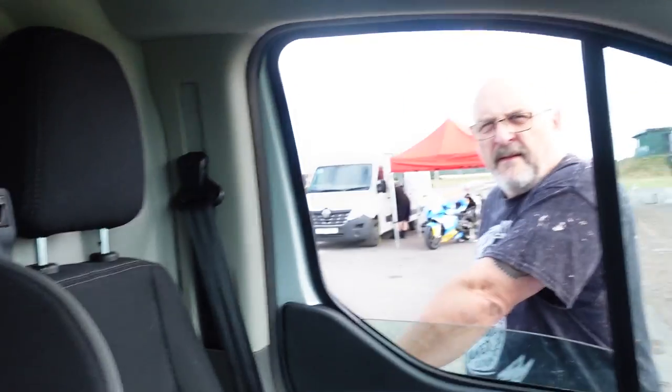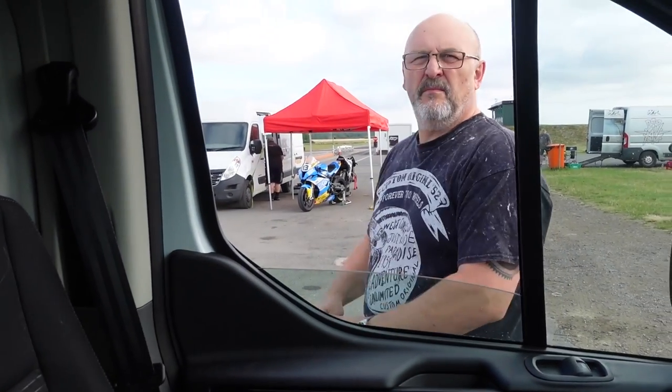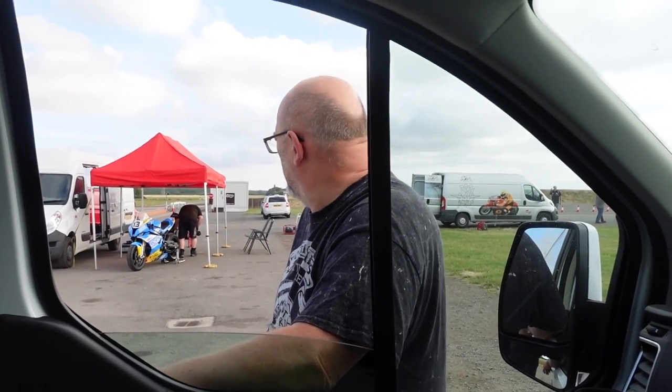But there's a guy actually coming to look at buying it. That's my bike from the TT. And just behind it, I don't know if Christy can zoom in, is my factory RC45, and this is my factory RC45 mechanic.